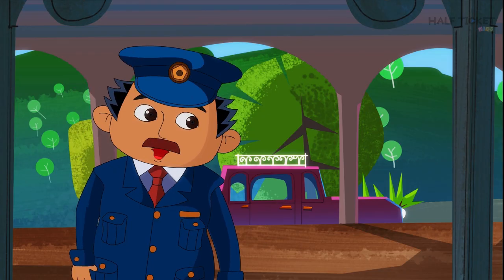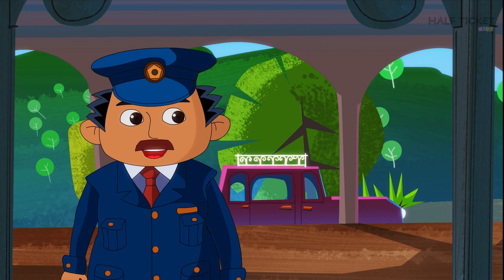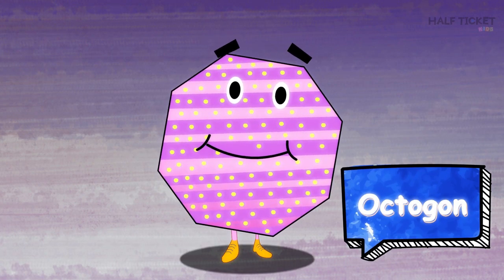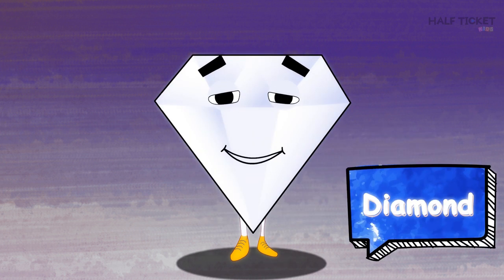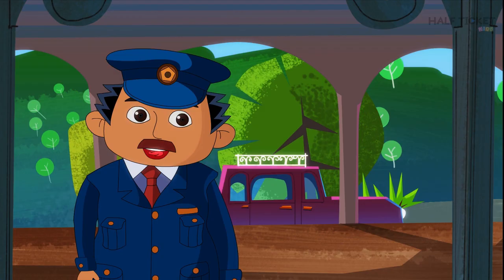Hello there. So where are you off today? They are all going to the next town to meet their maths teacher. That's pretty nice. And what are your names? This is an octagon. Hello. This is a hexagon. Hey. This is a diamond. Hello. This is a cube. Hi. And this is a prism. Interesting.